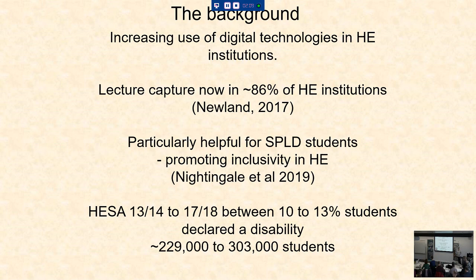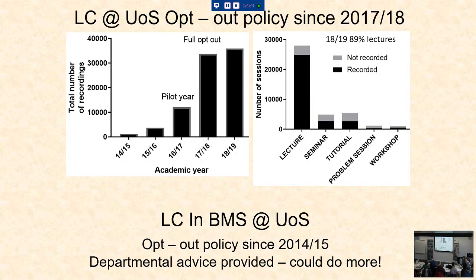Having said that, as we've already heard this morning, lecture capture is quite contentious in terms of whether it's of real benefit. Does it impact on attendance? Does it impact on attainment, up or down? And so what I wanted to do, because at Sheffield we had this opt-out policy, is a piece of research that actually started to explore some of the links and the correlations between how students were using lecture capture and their academic attainment.